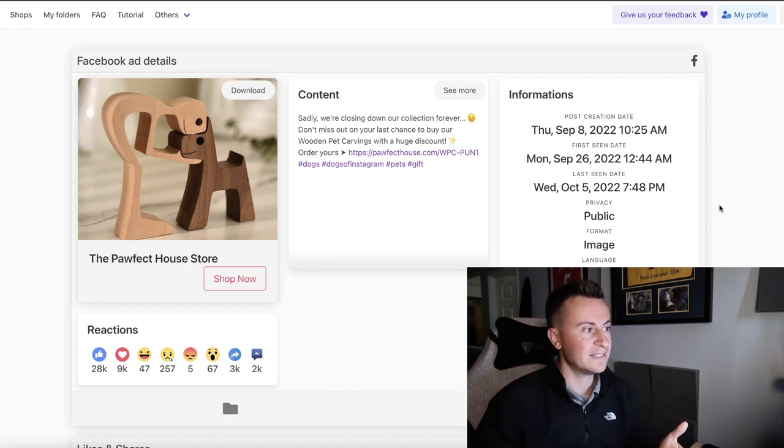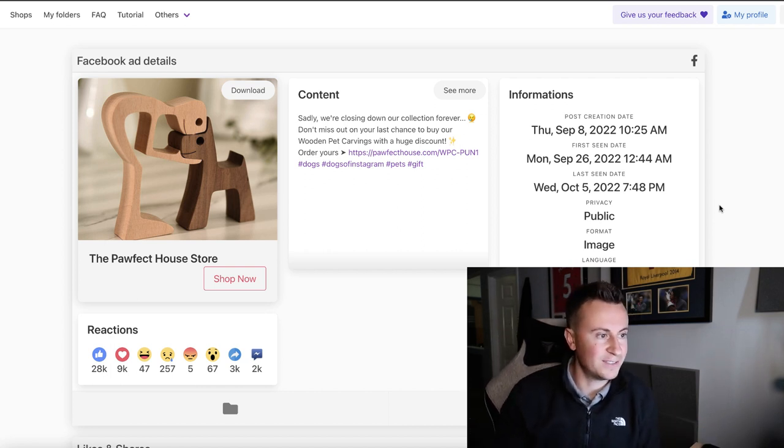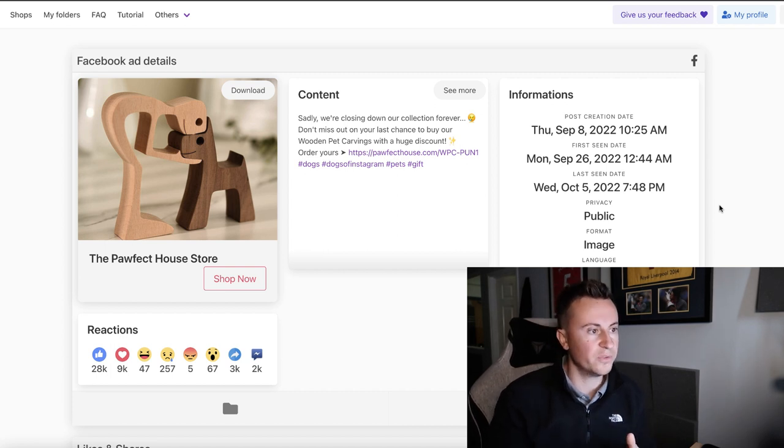So essentially what this is, it's a wooden sculpture indicating the bond between a dog and its owner. I'll be showing you the ad on Facebook in a second where we'll go through the comments and you'll be able to see how much people absolutely love this product. But for now, why is this a great product? Why is it a proven product?